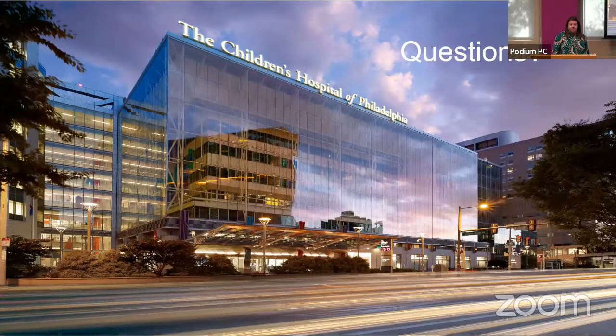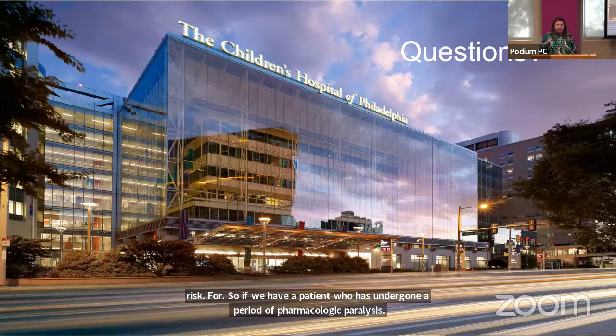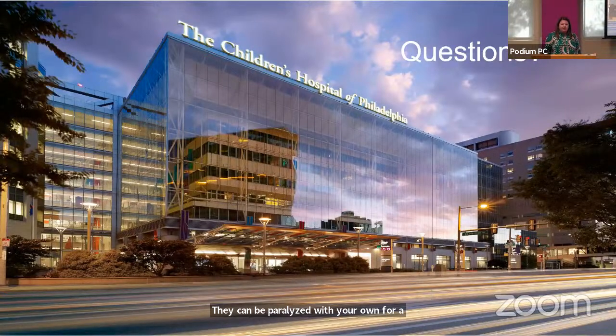The biggest one I sort of briefly mentioned was a patient that we recognized that we were at risk for. So if we have a patient who has undergone a period of pharmacologic paralysis, they can be paralyzed with vecuronium for a few weeks, and they come out of it and you're like, oh, they're just not moving because they've been paralyzed for 2 weeks. But then it's like 5 or 6 or 7 days later, and it's like, well, hold on a second. Did we actually potentially miss something here?